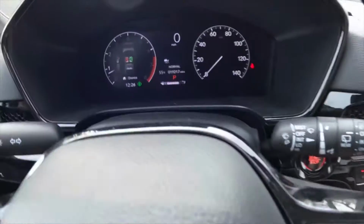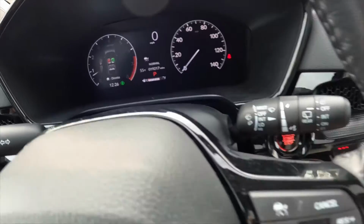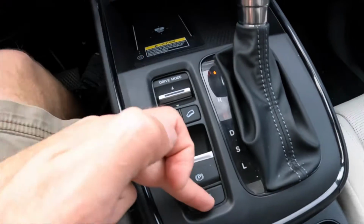Drive mode, this is kind of funny. You only have normal, eco, or snow. I guess if you want sport mode, you can drop it down there. Otherwise, auto start stop, vehicle descent control, electronic parking brake, and auto vehicle hold.